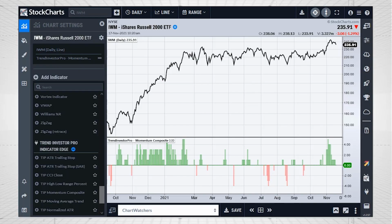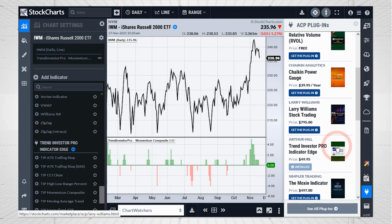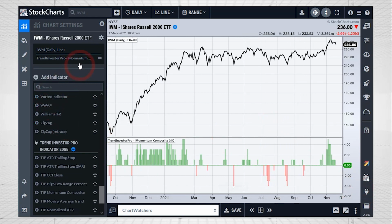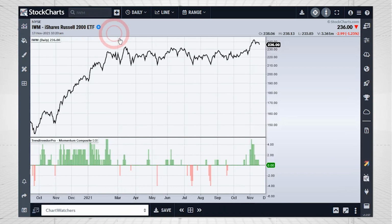As far as that is concerned, I would watch the momentum composite, and that's part of the Trend Investor Pro Indicator Edge plugin. So if you go to the bottom right here of this page, you can see the plugin opportunities there, and there are all the available plugins, and you can click on those links to learn more. And over on the left-hand side at the bottom, there are all the indicators for the Trend Investor Pro Indicator Edge plugin. And I'm going to select the momentum composite here and show it on the price chart.